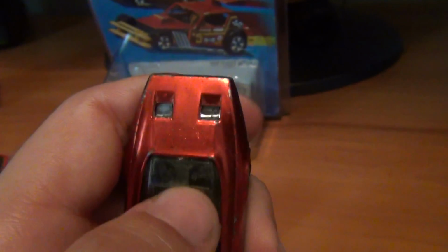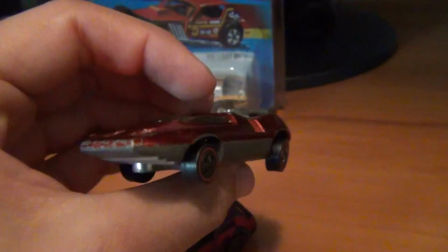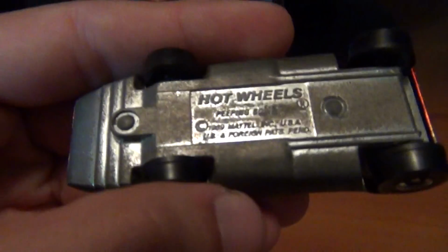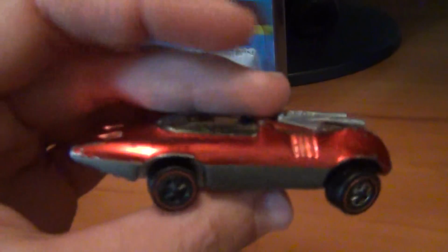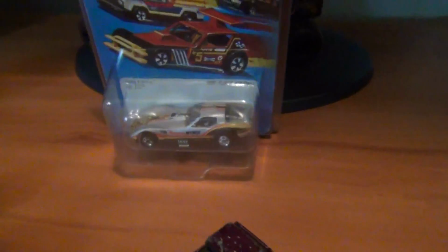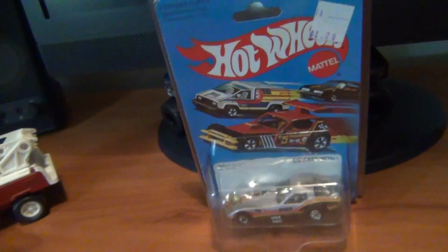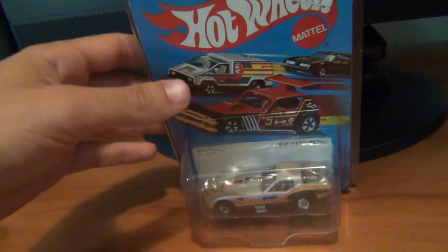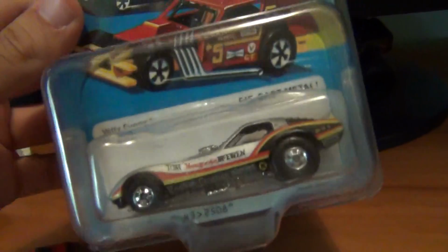An old Peeping Bomb here with the retractable headlights. Unfortunately, they're not the rare orange variation of the headlights. Very cool looking car, very futuristic, very aerodynamic as well. And born in the USA as far as I'm concerned, so very cool. Doesn't have Hong Kong in the base. Very nice. Now the last of the bunch probably has to be one of the greatest cars I have in my collection. Well, from the 80s era of Hot Wheels anyway.